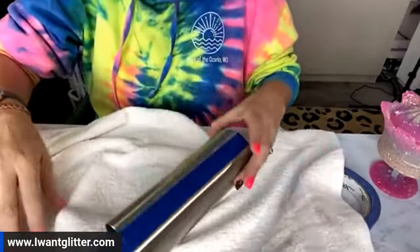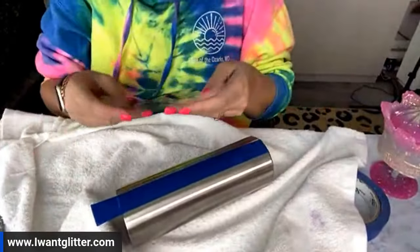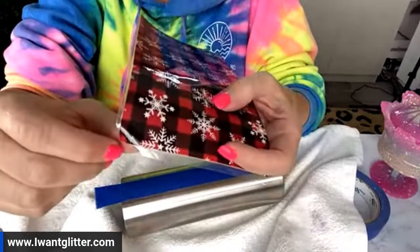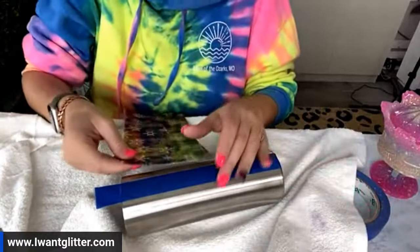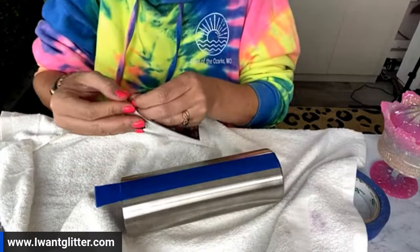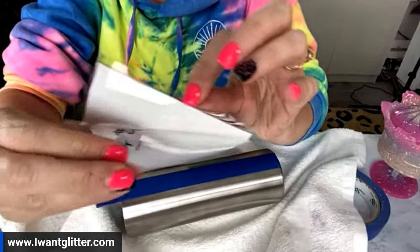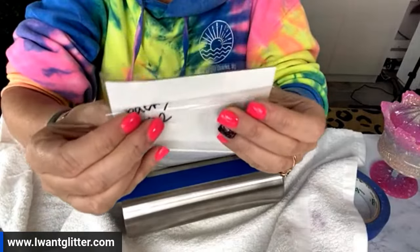Okay, so this is where I'm going to line up my instant transfer on this, okay? So remember, you have a little bit of plastic extra on each edge around it, so keep that in mind. Don't go along the edge of the plastic. Go along the actual edge of the decal. So we're going to separate the back from the front. When you separate the back from the front, the back of the instant transfer is going to be white, okay? So what I'm saying is don't peel this completely away.